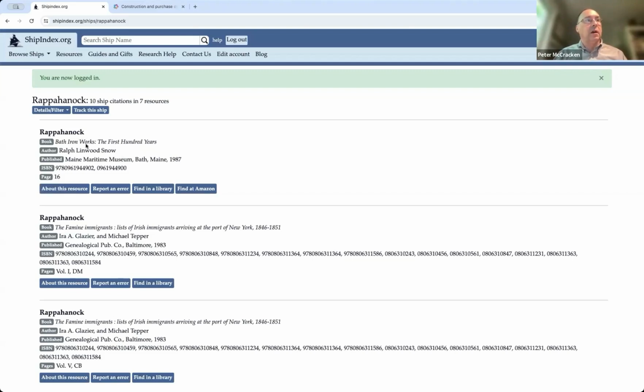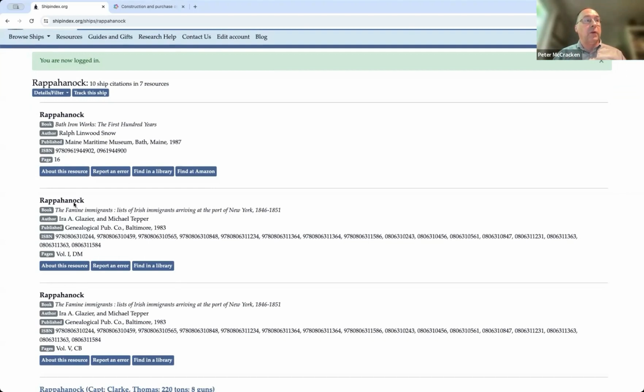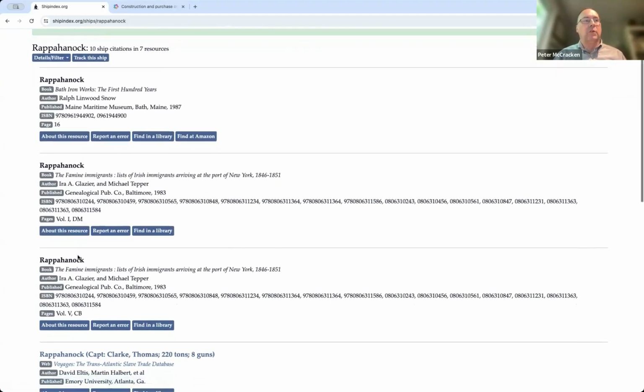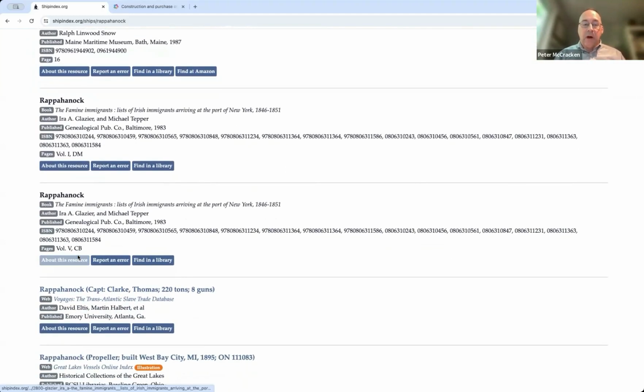Page 16 of Snow's Bath Iron Works mentions Rappahannock. In Ira Glazier's and Michael Tepper's Famine Immigrants, there's a vessel named Rappahannock in volume 1 at DM, and these mean different things. Basically, we're taking whatever information is available from the resource itself. So in these titles, there's no additional information about Rappahannock.